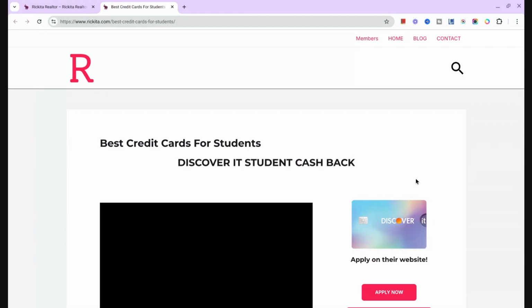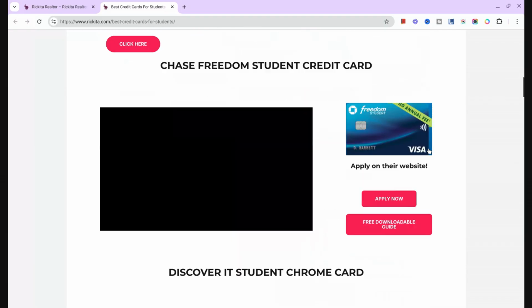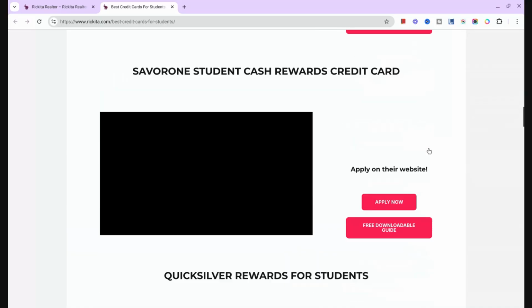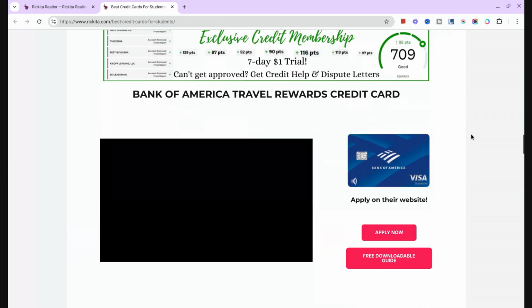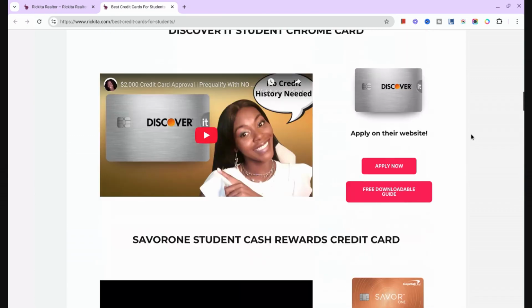So Discover It student cashback. That is an actual credit card for students. Chase Freedom student credit card. The Discover It student Chrome. As you can see, these are student credit cards. Capital One Savor student cash rewards credit card. Quicksilver rewards student card. Now, the best thing about a lot of these is that you can pre-qualify for these credit cards without a hard inquiry. It's only a few that you can't pre-qualify for.